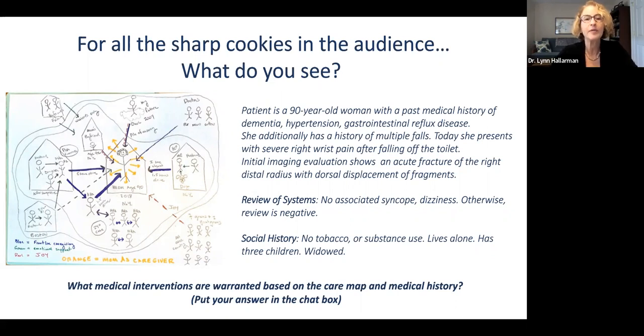Care maps can function in a lot of ways, but I just want to look at it through the lens of how you can look at it in a medical professional way. So I'm just going to read while you guys think. I'm going to give you some hints: my mom's 90 and she has dementia, high blood pressure, GERD. And then, dun, dun, dun, she has a history of multiple falls. I'll blow up that history a little bit.